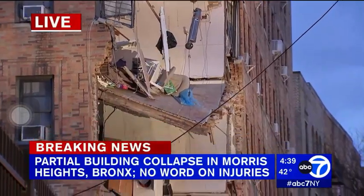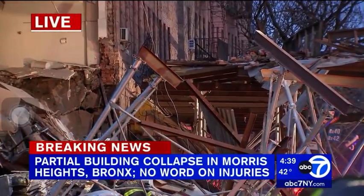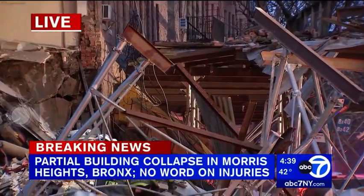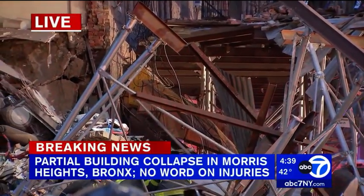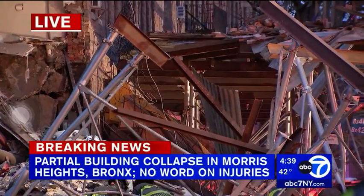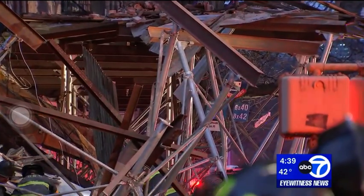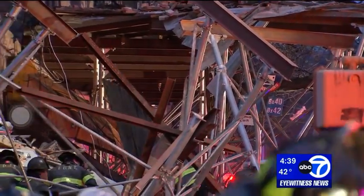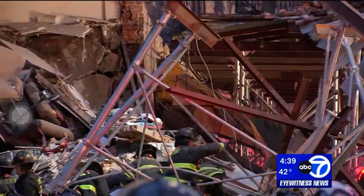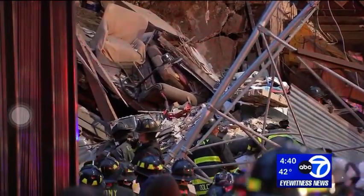What is remarkable as you look at our live pictures now is the part of that building just fell away, and you can see into the details of people's lives inside their homes. A few minutes ago, you could see the photograph of a family member who looked like was a U.S. service member. And again, you're looking here at live pictures.